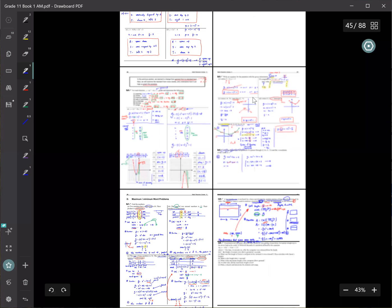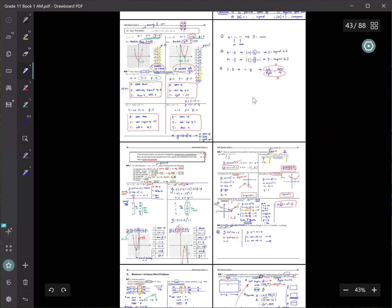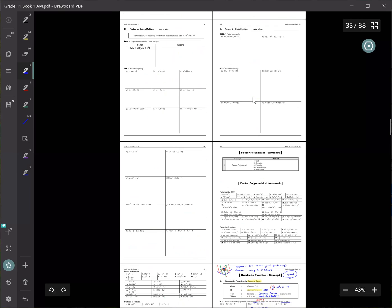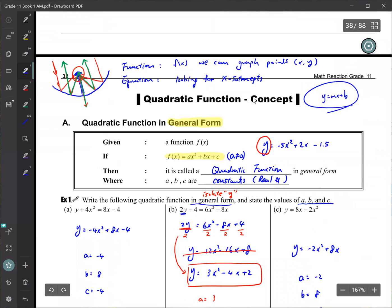Yeah. Equations looking for the x-intercepts, right? Very good. And the function? The function is you could graph the points like x and y. Yes, excellent. Okay, so let's look back. Maybe I wrote it on top. Okay, yeah, I did. Right, so function, this is very first page 32, the beginning of function.